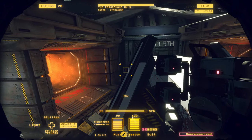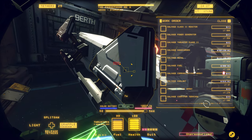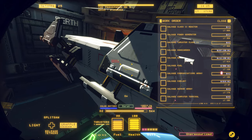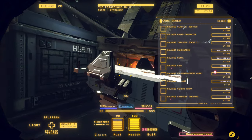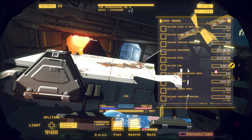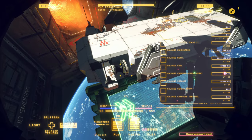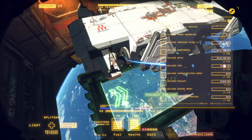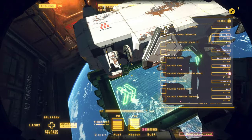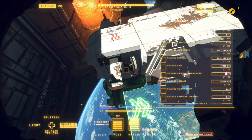This is a solar battery. Okay, let's take our time here. Is a solar battery even on our list? It's funny, these aren't solar panels. I mean, these are solar batteries, but sensor array. Computer terminal, that's a communications array. Okay, we need some of those. Sensor array and a communications array. It appears to be attached.